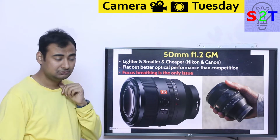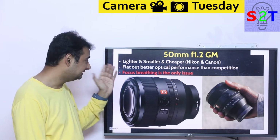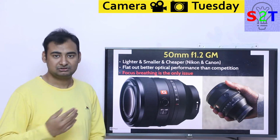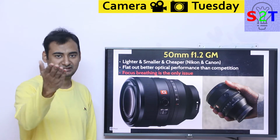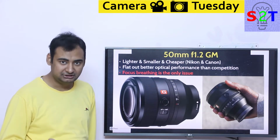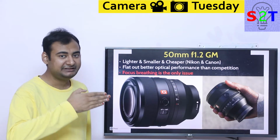And now, is there any issue? I think because they wanted to make it smaller, they did compromise on focus breathing. Now, does this lens have the worst focus breathing? No, hell no. I'm using a lens that has much worse focus breathing than this. It will be an issue for you if you're doing video and you're doing autofocus between infinity and near.